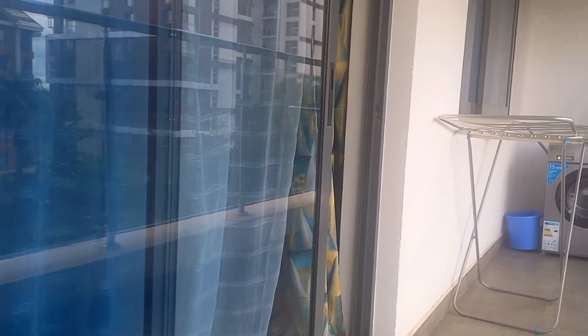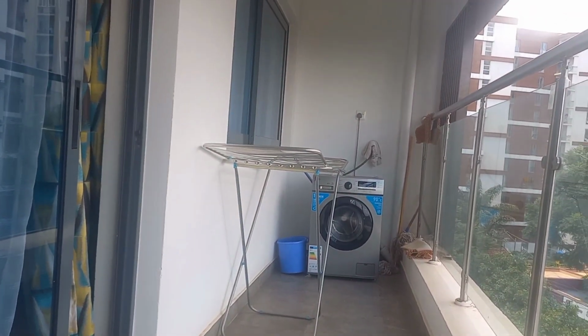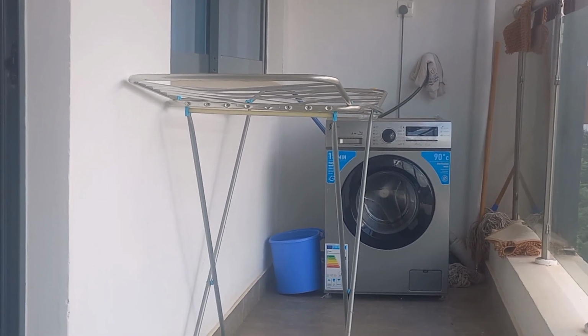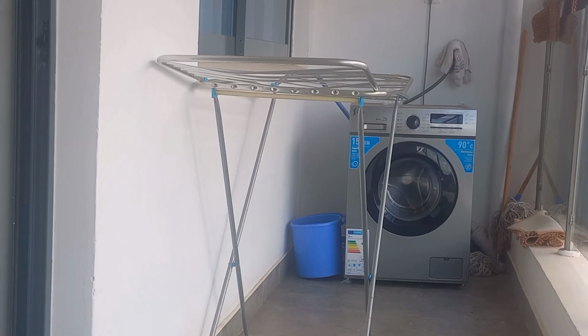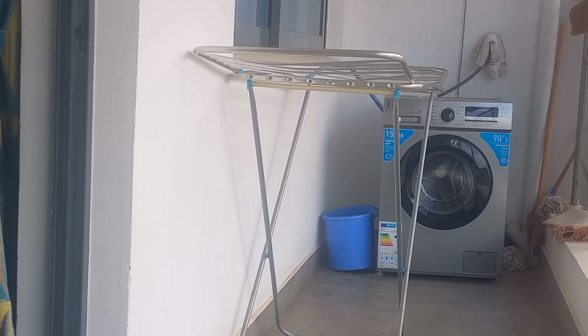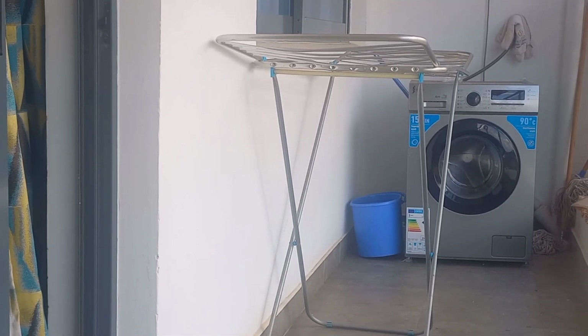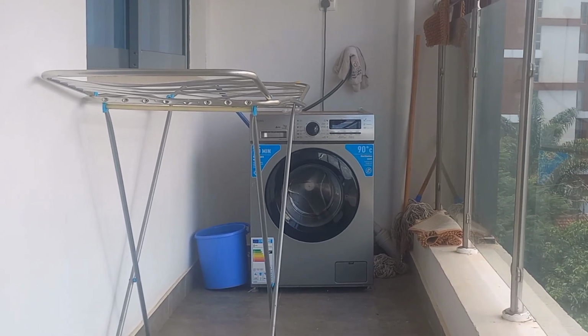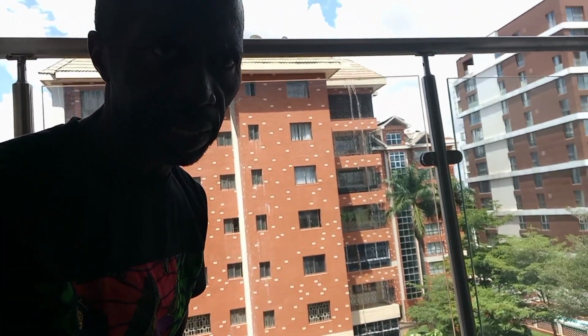The balcony: normally they have the washing machine at the balcony and a drying line, and sometimes an ironing board. Depending on how big the balcony is, the mop and mop bucket and everything are kept at the balcony. From the balcony, this is how it looks. From my back, you see how the balcony looks.